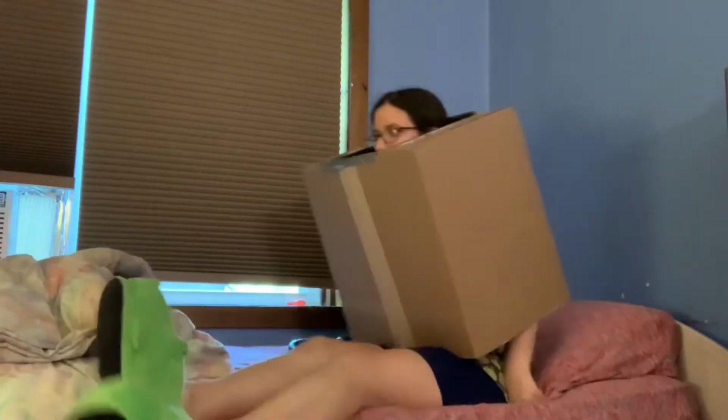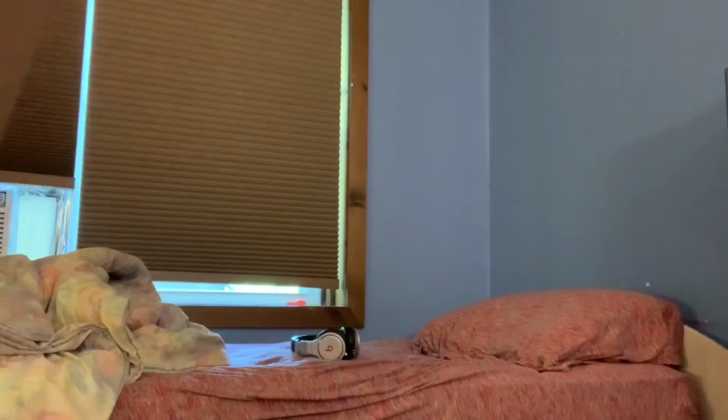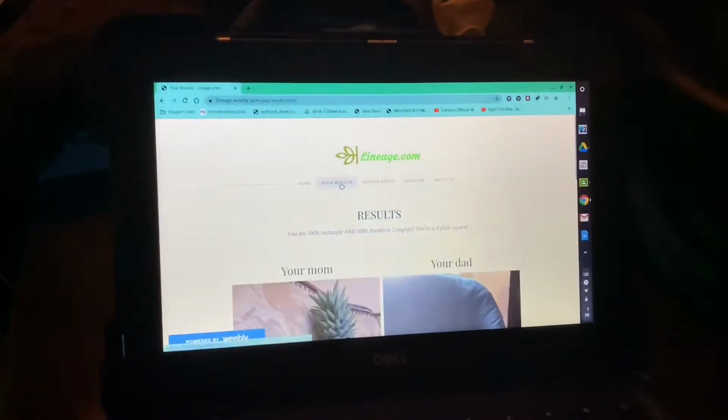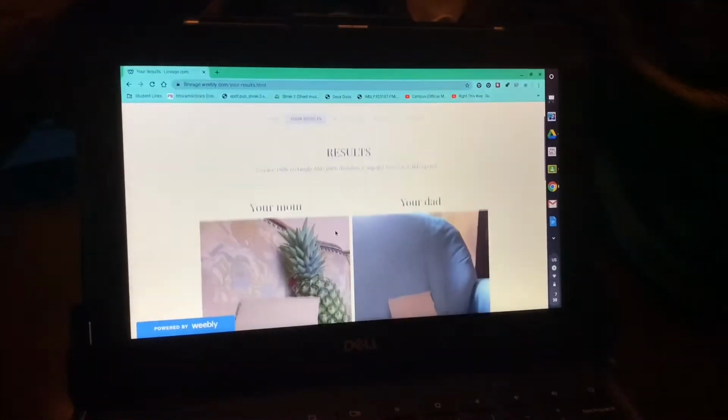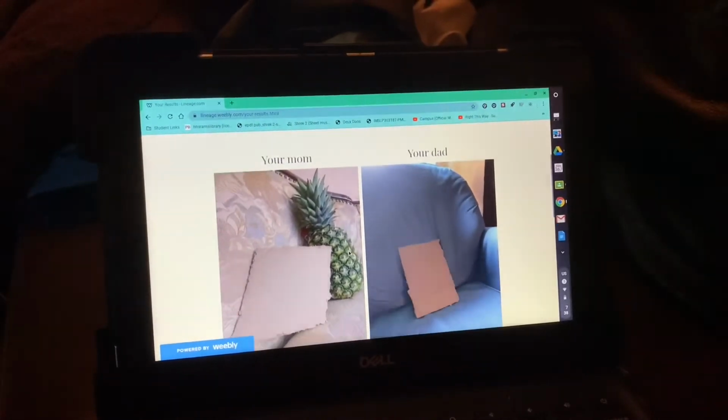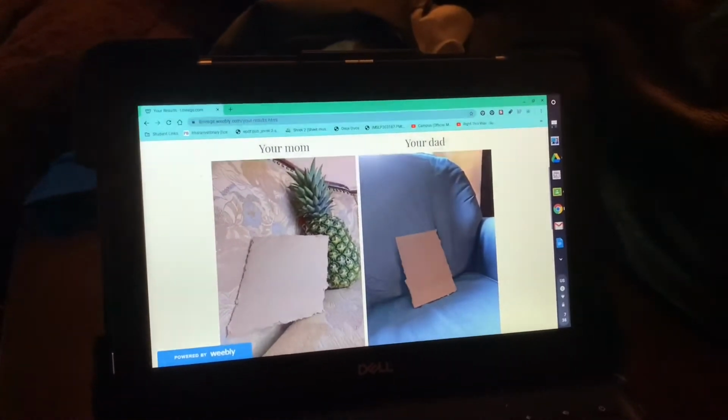Motivated, the next morning I woke up and pulled myself out of bed, and I went on to Lineage.com. I found shocking results. When I entered my name, I found that I was 100% rectangle and 100% rhombus, and that makes me 200% square. That isn't really how genetic test results work, but now I found out that I get all of my traits from both categories of quadrilateral.